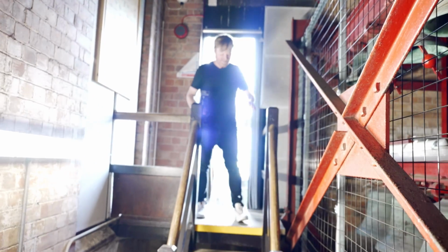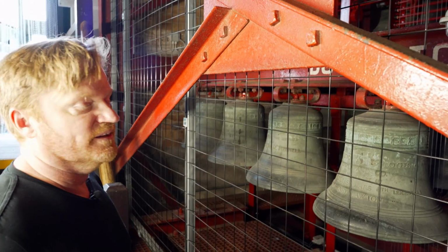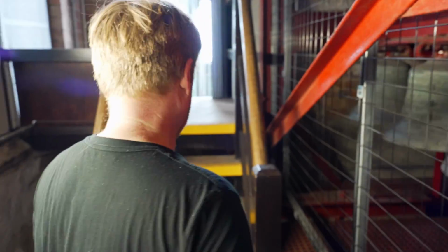It is so loud up here when those bells are going. It's crazy. James has got earplugs in. They've actually also given us a key to have a look from the viewing deck. Do you want to check out the view? I know you do.